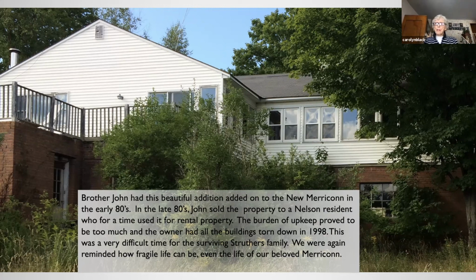John kept it for about 10 years, and he sold it to a Nelson resident who used it for rental property. And he still owns it, but we're not sure why he had all the buildings torn down. So Merriconn itself lasted about 90 years, and then there's nothing there. I would be interested in it. I haven't wanted to go back. I don't feel I should drive that far now at my age, but even if I go back for some reason, I don't know if I would go see it, I'm sure, but it would be hard.